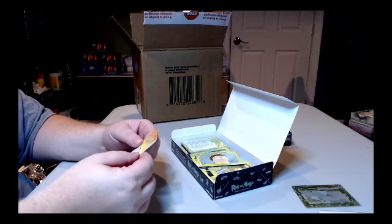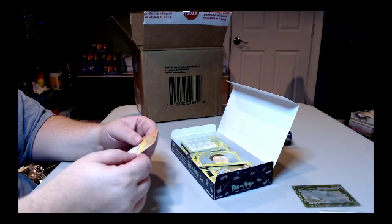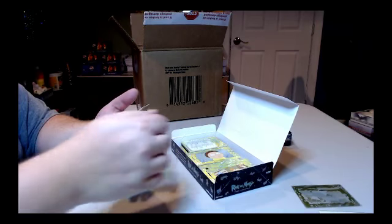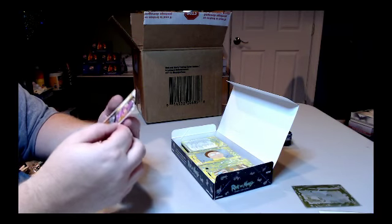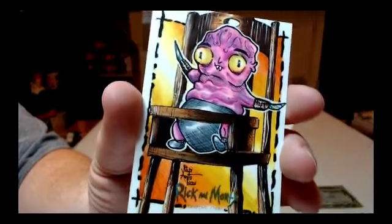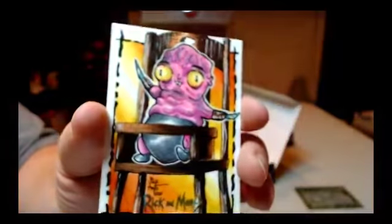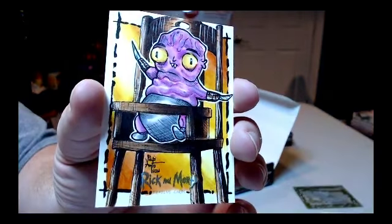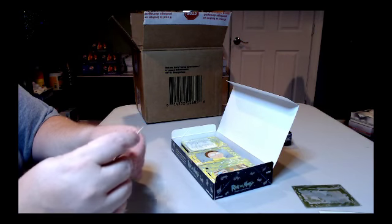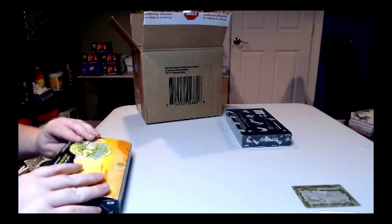Alright, who would we get? Chris Papantonio. So this is Baby, what was it, Baby Scary Terry? Yeah, a lot of good detail on that. Sketch-wise, this is knocking him out of the park.